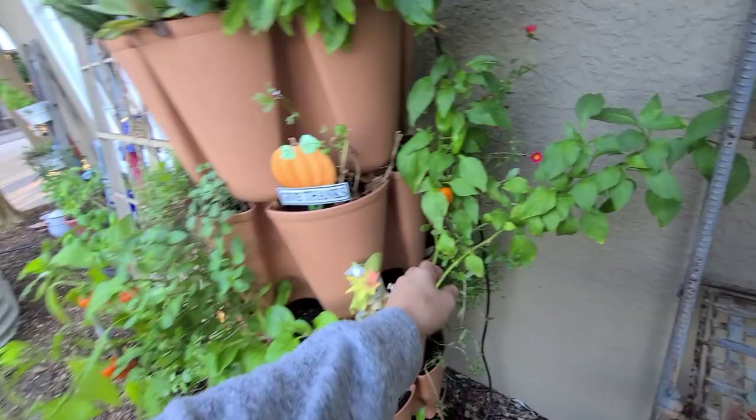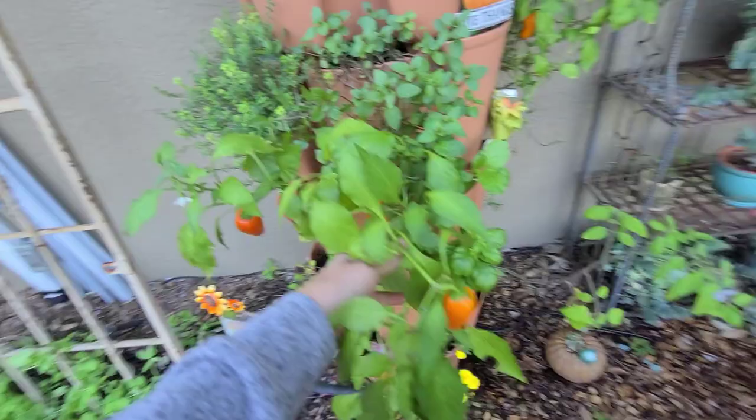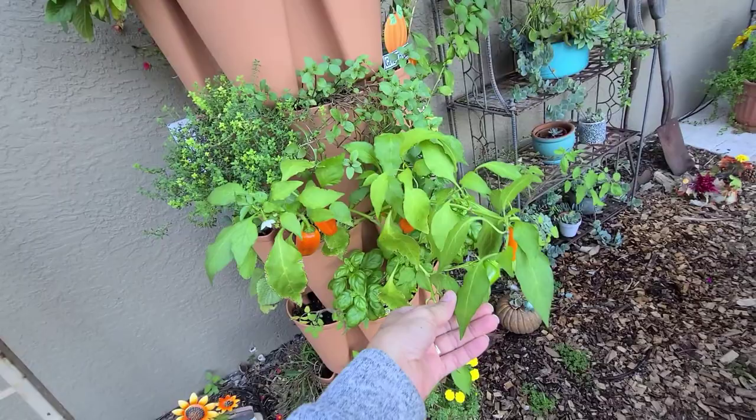And I think I'm just gonna put a ton of peppers in them, because peppers are a perennial plant if we can keep them alive through the summer. I think I'll be able to move them around and keep them alive better in this actual tower.